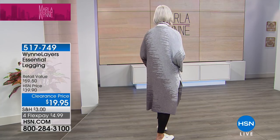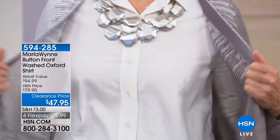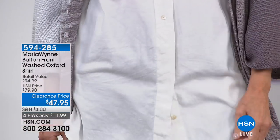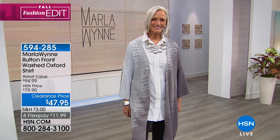That's totally cute. Okay, we're going to show you that Oxford shirt that Jan has on. We have white left in extra small and 1X only, and it's $11.99 to get home. It's a fantastic price because normally it's a $95 blouse and it's $47, so it's more than 50% off. It's an excellent deal.